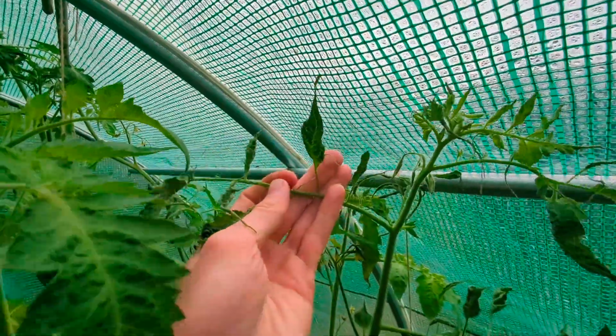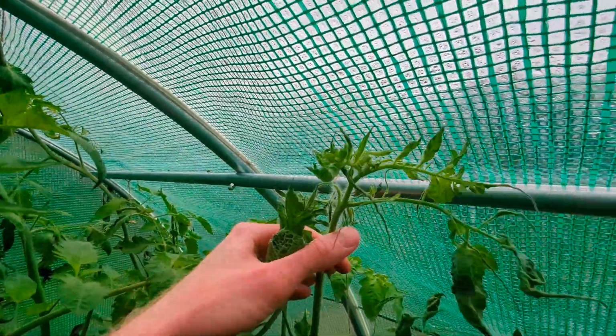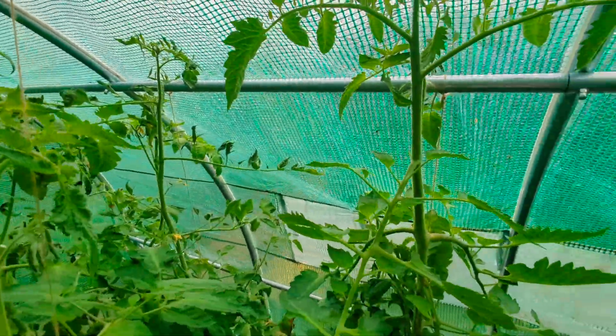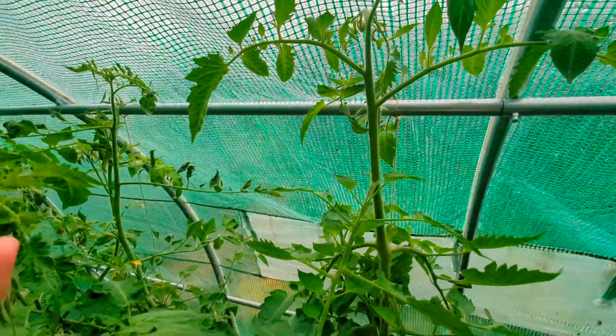Yeah, let me know what you think. Skeletonized, mutated foliage. It's a clear sign. Either that or heat stress, perhaps.